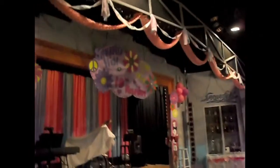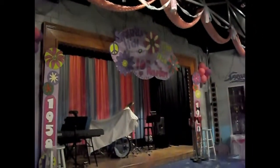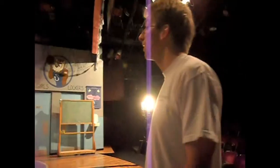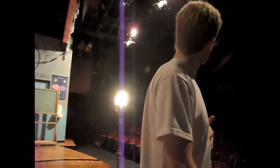The back is on a track, so it can split and go away, and then there's a white cyc back there, so when they go to the 60s and things are a little more psychedelic, they can have brighter colors, and that's for the second act. All the signs change, so almost all of them except for the 2 that sit right there are double painted.